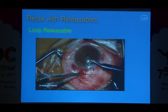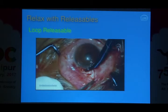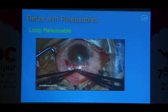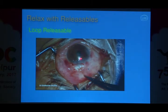I use a loop releasable. What Dr. Debasis showed was an anchored releasable. So the entry is from the scleral side, goes onto the cornea, and then comes in, and then the releasable is placed here. So you see there is no hanging end of the suture. There is no windshield wiper syndrome.